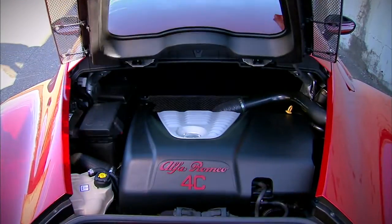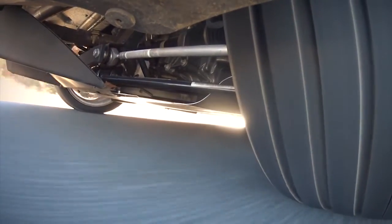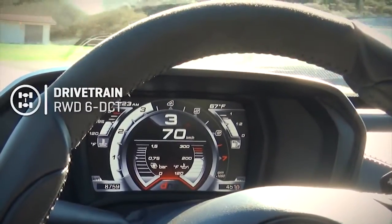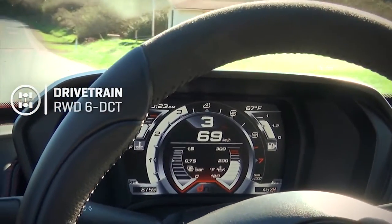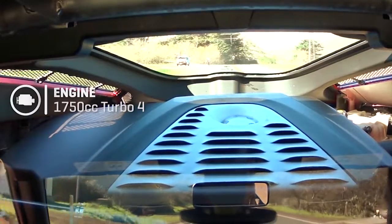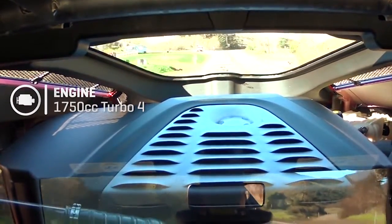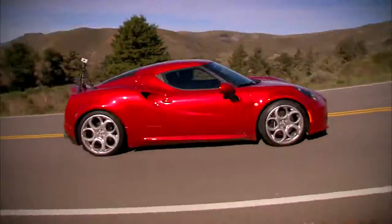Huge part of the story on the 4C, of course, lies back here in the engine bay. Mid-engine car, rear-wheel drive, one choice on the transmission. It's a 6-speed dual-clutch automated manual. Now, the engine itself, 1750cc, inline-4, turbocharged, of course. It's also got direct injection and multi-port fuel injection.